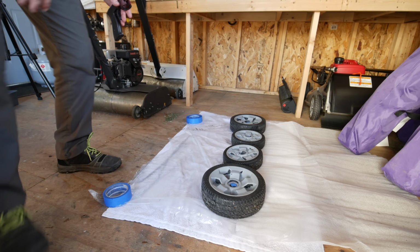So basically, last time that I did it, I left the wheels on there, but I thought this time maybe it would be easier to take them off and actually spray the whole wheel and do it better than it was before. That was probably part of the problem, but I'm gonna find out. So I have all these set up, ready to go.